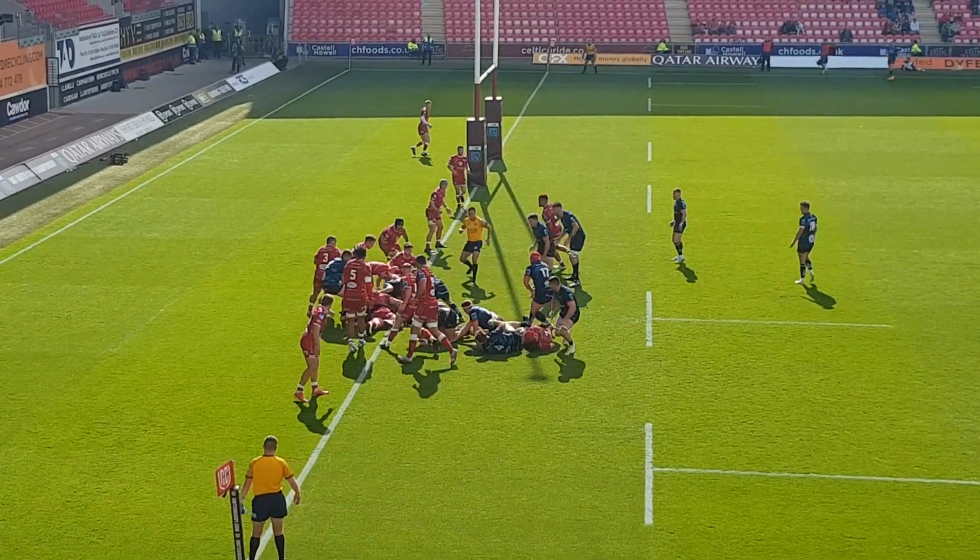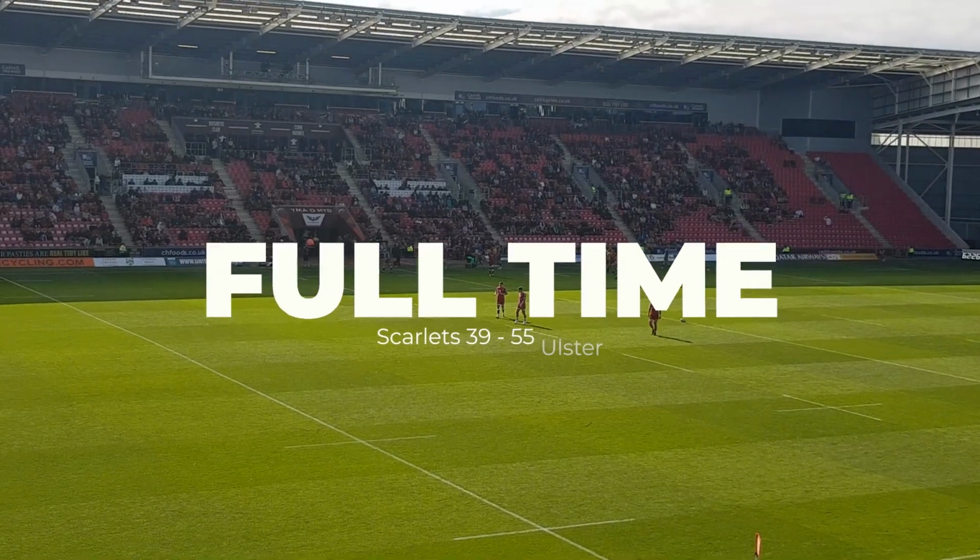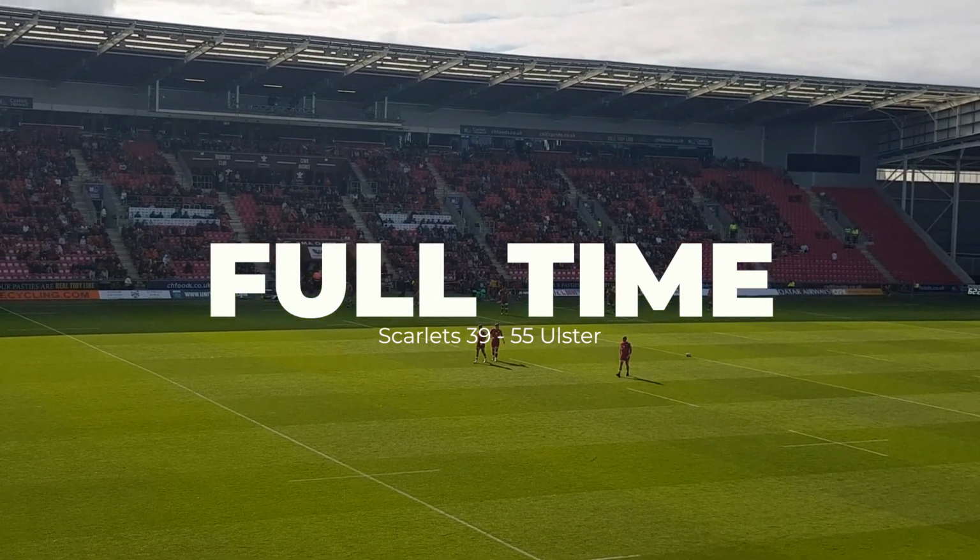And that's another try from the Ulsterman. Unfortunately, my battery is running low, so I've not caught much of the second half, but here's full time. Not a huge surprise, but Ulster take the victory at Parker Scarlets. Shall we rate the experience?